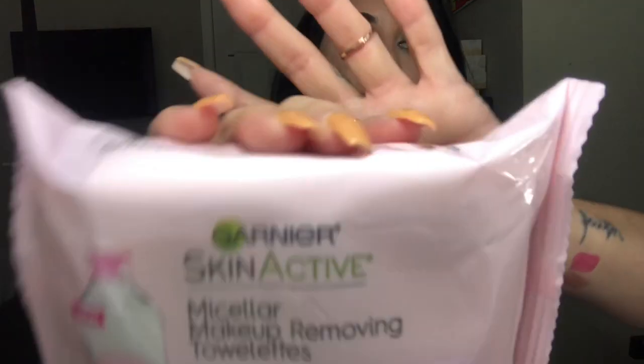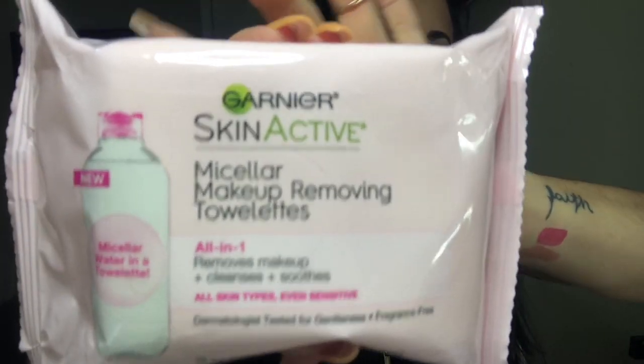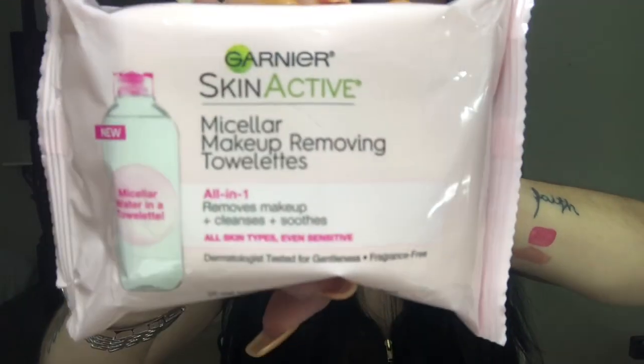Up next is going to be this makeup remover by, I don't know how you say that. Garnier Skin Active Makeup Remover Towels. That is the name I was trying to read. So that is, I ran out of mine, so I had to restock.